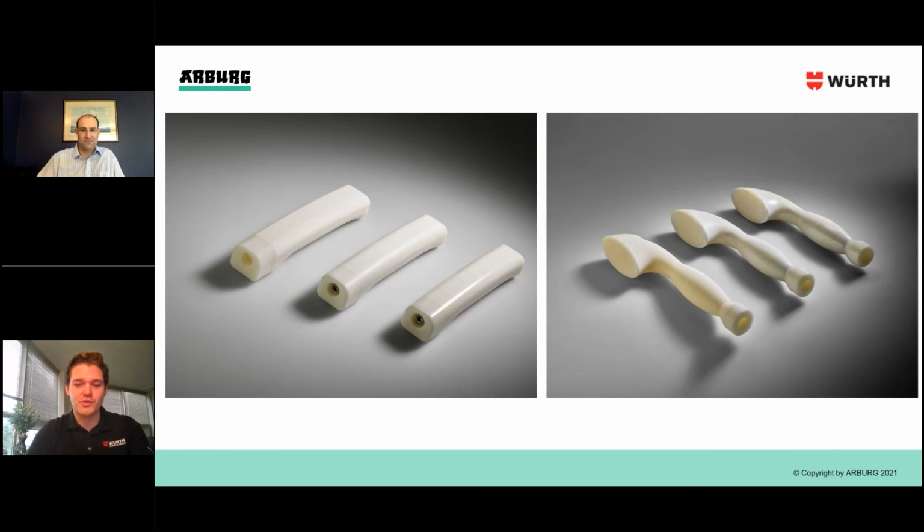Really, the only traditional way to produce PEEK parts was from milling. And with that, you have a lot of waste and you miss out on the obvious cost savings that you get with additive. So great to look at those.